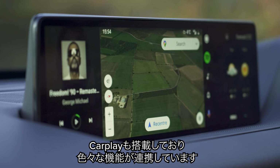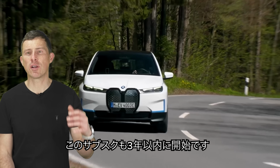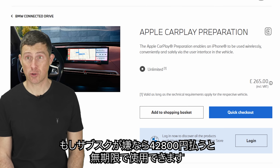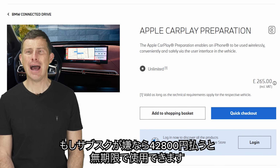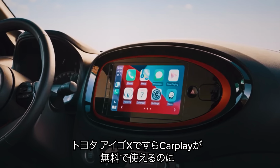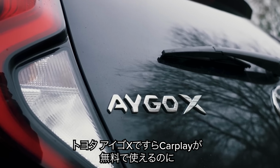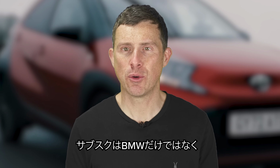Then there's Apple CarPlay. All the software is already in the car as part of the Connected Drive feature, but this subscription runs out after 3 years. When this runs out, you need to renew the subscription or pay an extra £265 to unlock Apple CarPlay. Come on BMW, you get Apple CarPlay for free in a Toyota Aygo Cross. That car costs £20,000.